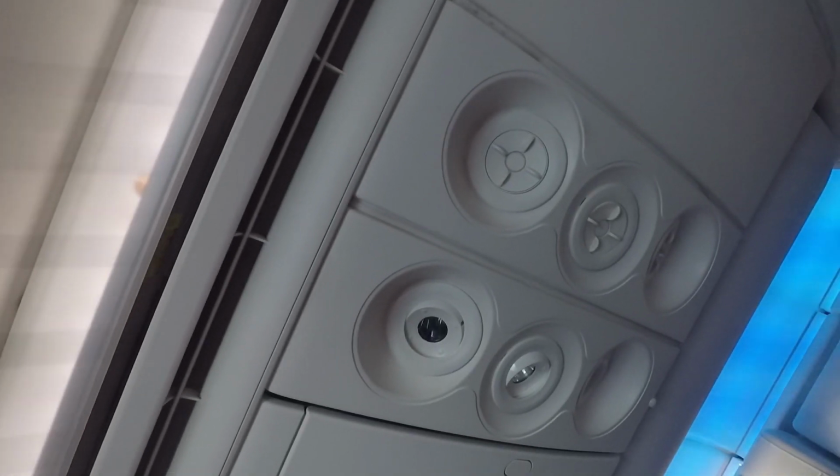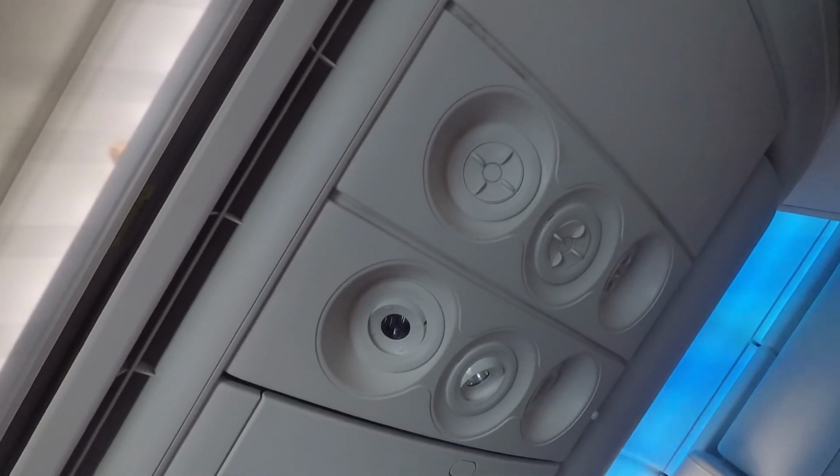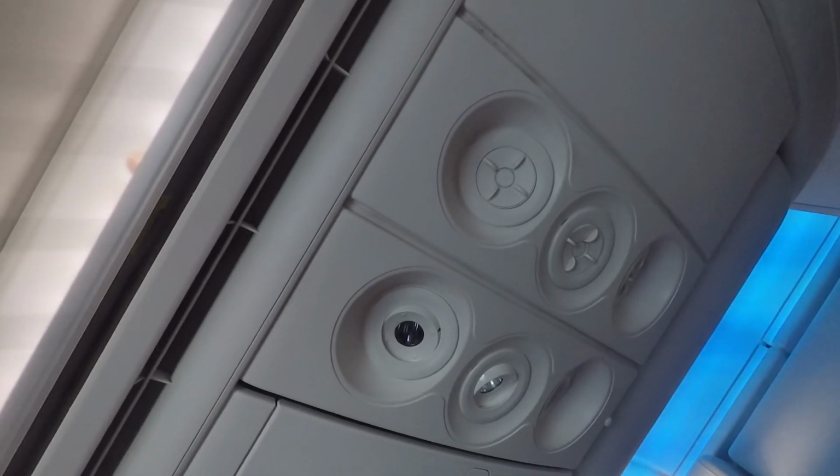Also, Thai Airways Dreamliners have personal air vents. More airlines, especially airlines like Thai Airways that keep their cabins very warm, need to keep these on their aircraft. They make for a much better flying experience.